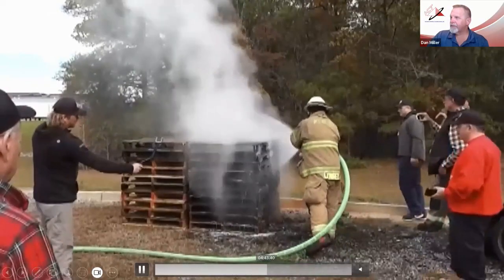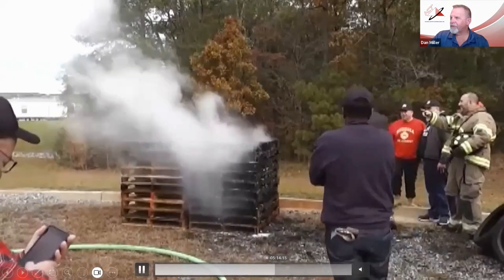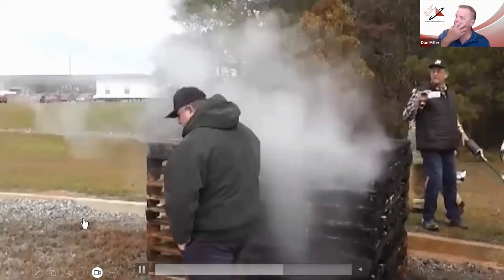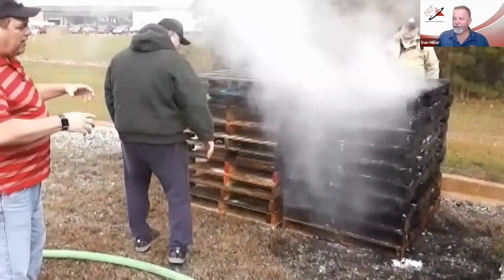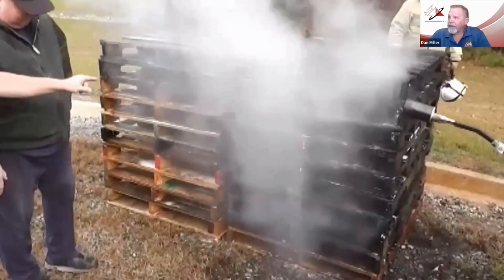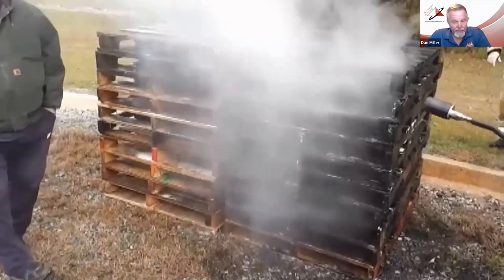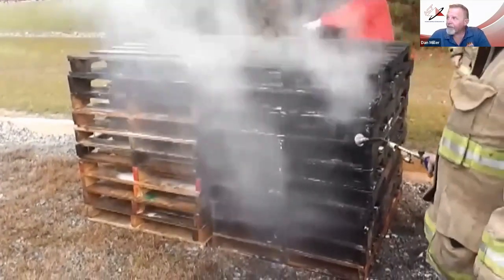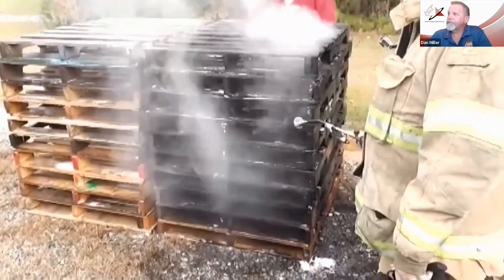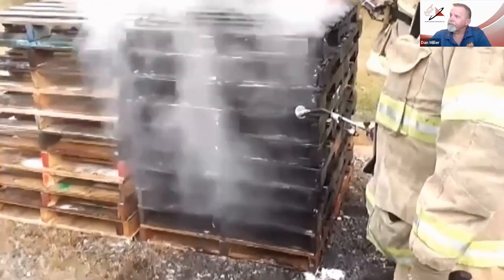Okay, what we're going to do next here, I guess after overhauling a little bit, is an attempt to relight pallets, and also attempt to light the pallets on the left that were pre-treated. And you're going to see a little bit of flaming when we have the flame directly impact those pallets. But as soon as we take the direct flame away, the pallets go right back. The fire stopped burning. It won't sustain combustion.